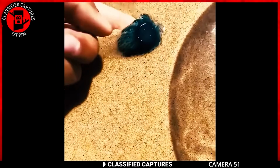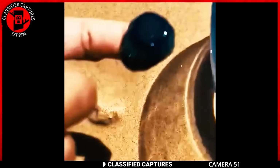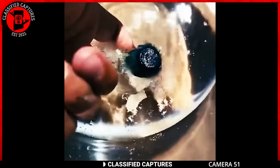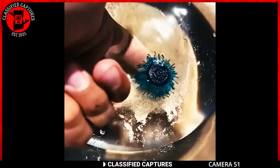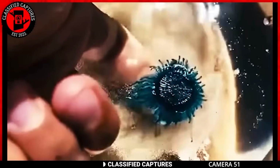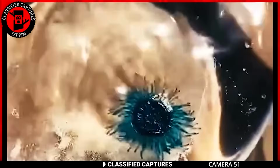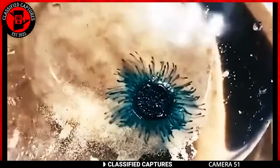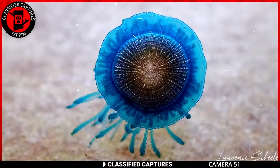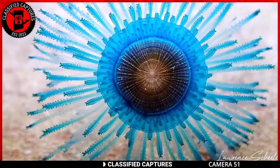A man came across this peculiar round-shaped object on the beach. Curious about what it was, he picked it up and later placed it in the water, and that's when the real surprise unfolded. As soon as the object touched the water, tiny tentacles began to unfurl and spread apart, revealing a fascinating structure.